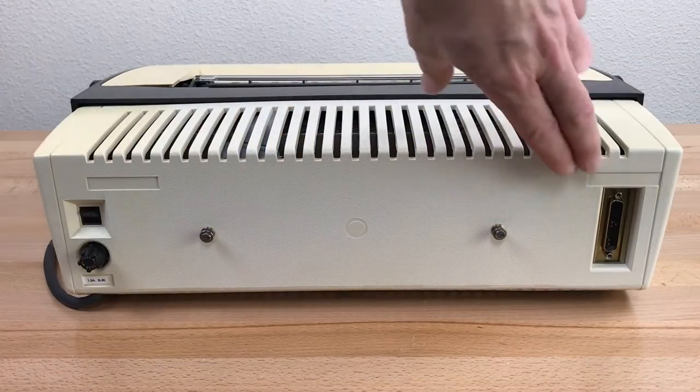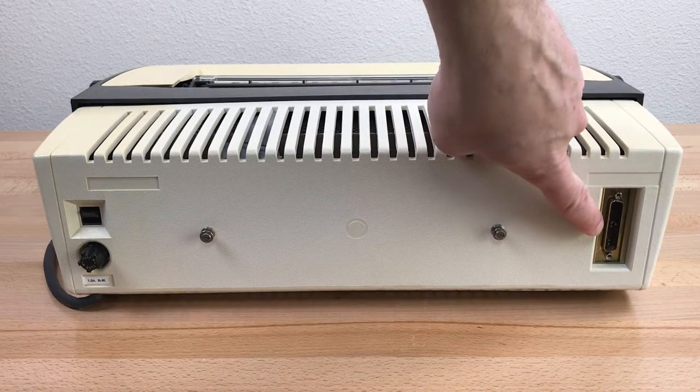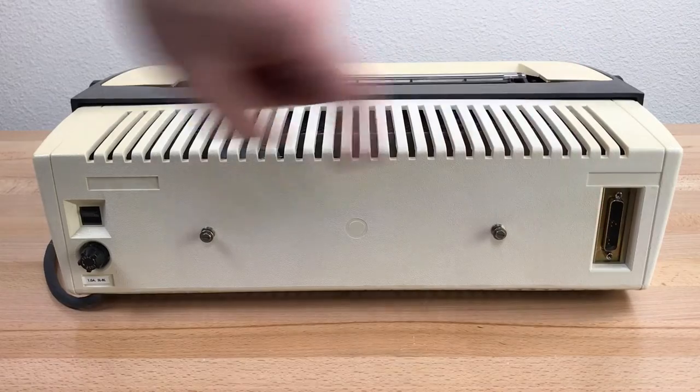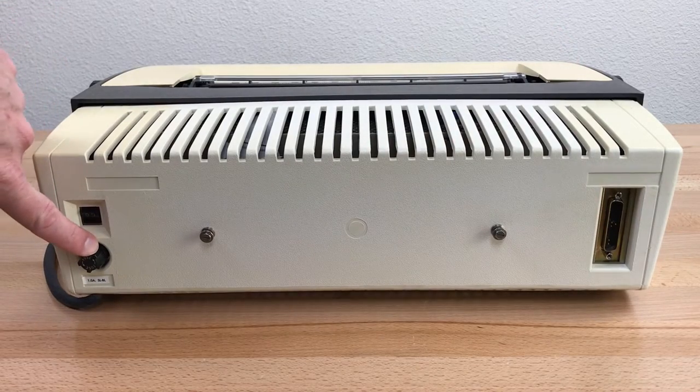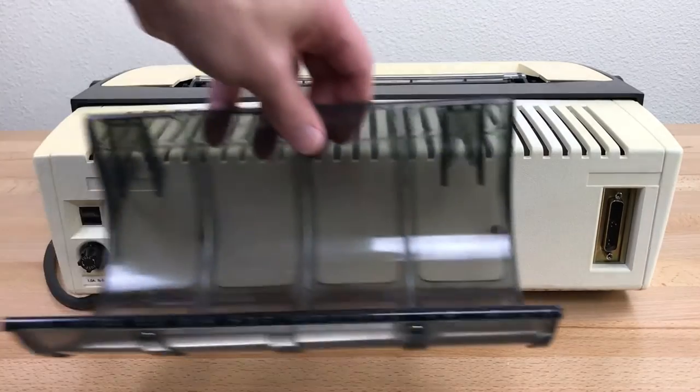On the back there's a 25-pin RS-232 port. Some models had a built-in modem with modular telephone jacks here instead. But here's the power switch and the fuse holder. And these bolts are for mounting the paper holder.